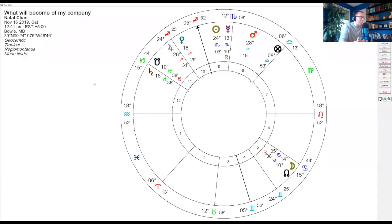This one is a fun example of a very simple concept in horary. The native is saying, what will become of my company? Their company is going to be represented by the 10th house ruler, which is Jupiter, and they are going to be represented by the first house ruler, which is Saturn, as well as the moon. So basically, what will become of my company and my relationship to the company?